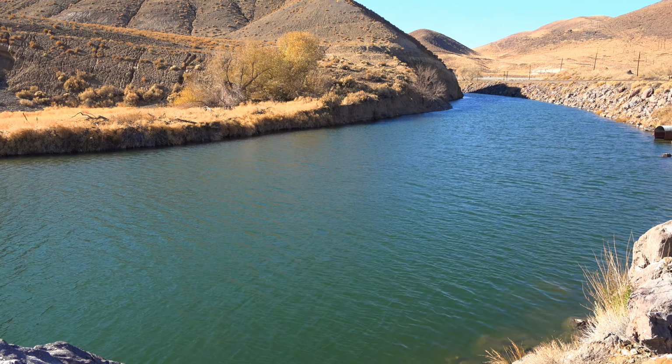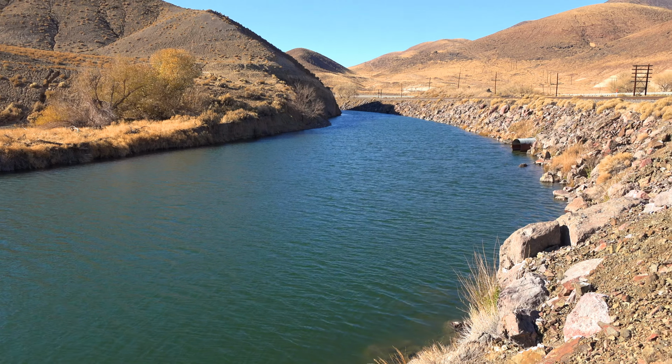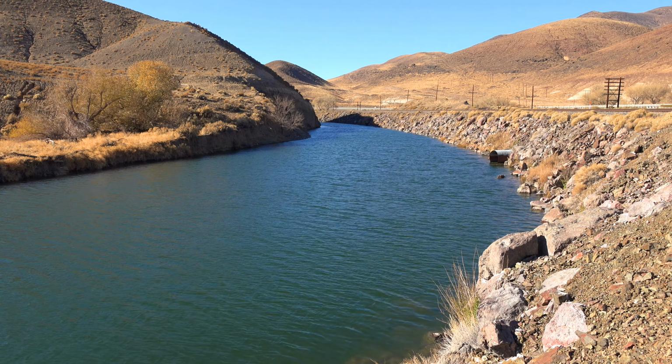Right next to the Truckee River is the main line, providing an excellent shot of trains rolling along by the river. After a long wait, an eastbound freight showed up.